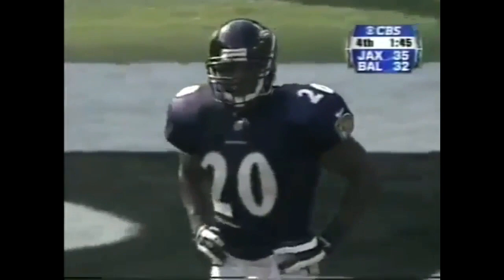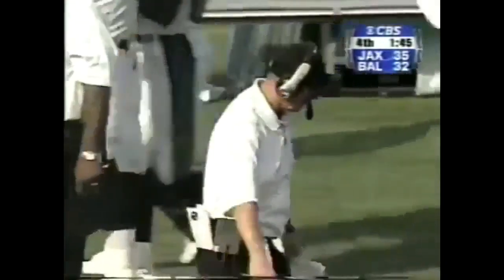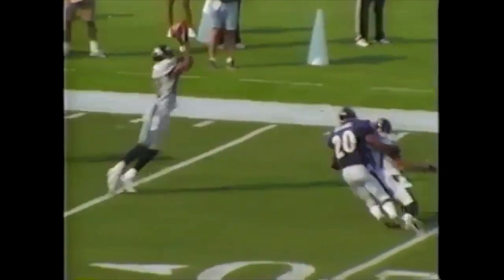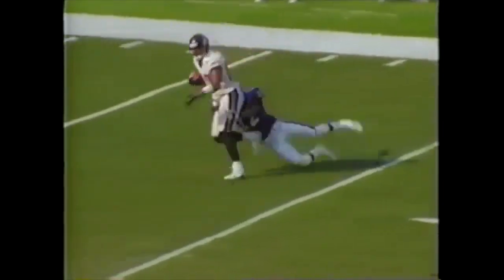Can you believe that? In NFL history. In a close game, Smith was there when his team needed him most. And it is caught. Jimmy Smith's got it. He's on the run inside the 10. 5. Touchdown. Jimmy Smith.